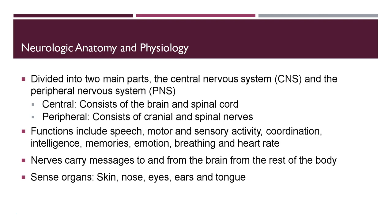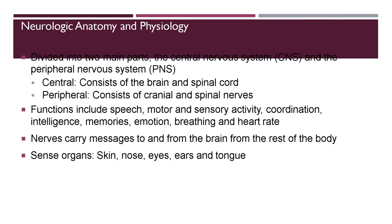Nerves carry messages to and from the brain from the rest of the body. Sense organs are the skin, nose, eyes, ears, and tongue, all part of the nervous system.